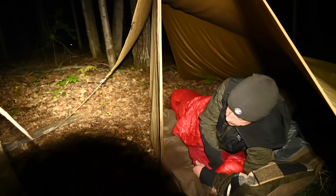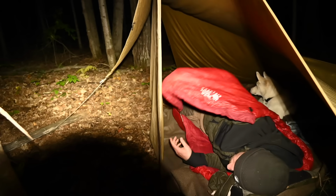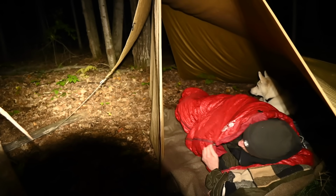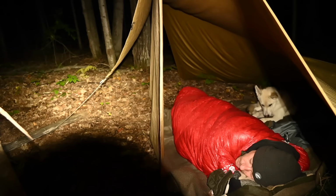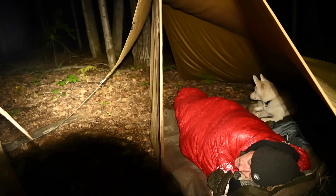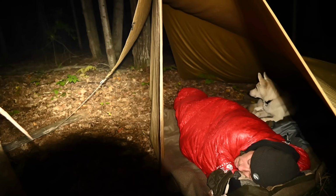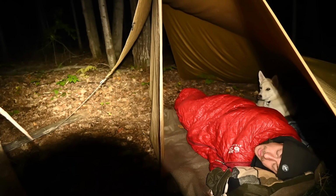Well, this is a pretty comfy setup, if I do say so myself. I'm warm enough. He's got that blanket to lay on, as well as I do as a ground sheet. I can see the fire out there, which is really just embers now. But this is perfect. This is a perfect night. No wind. Very sheltered in here. This is exactly what I wanted.